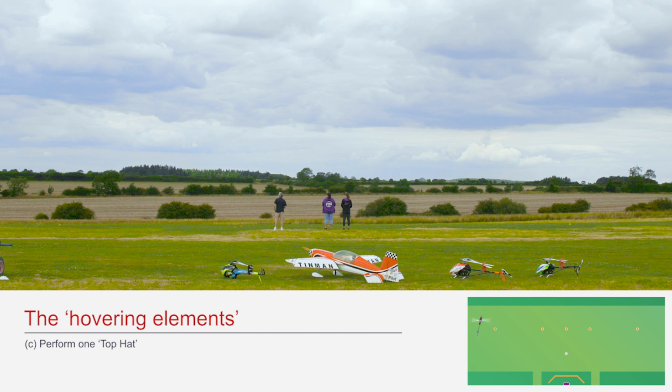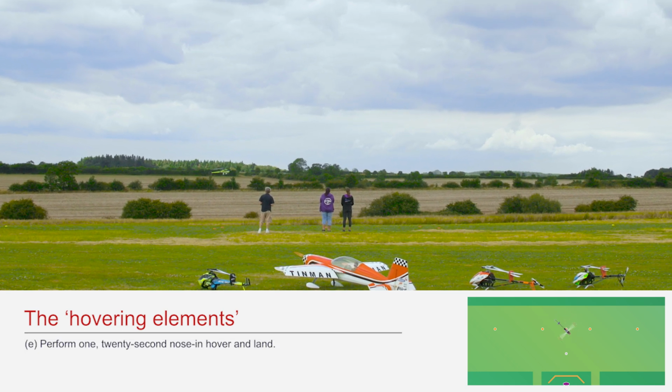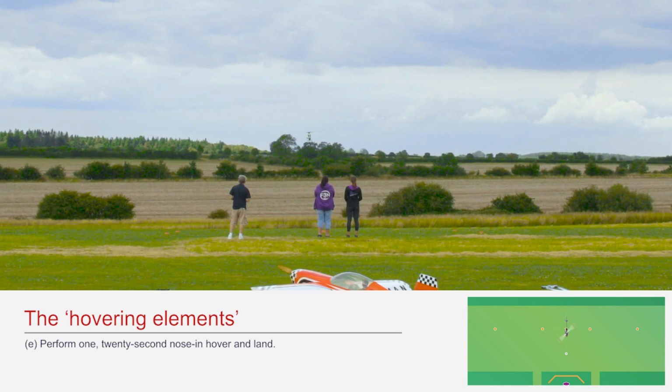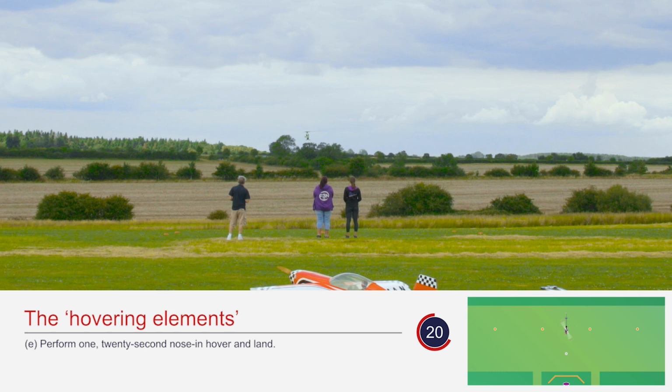Once the candidate has completed the last 5-second hover, the helicopter can be transitioned to the centre marker for the 20-second nose-in hover. Again, the transition should be completed by hovering at a walking pace. The candidate may opt to fly around and position themselves straight into nose-in, as Summer has done here, or they may opt to position over the centre marker tail-in first and then rotate 180 degrees.